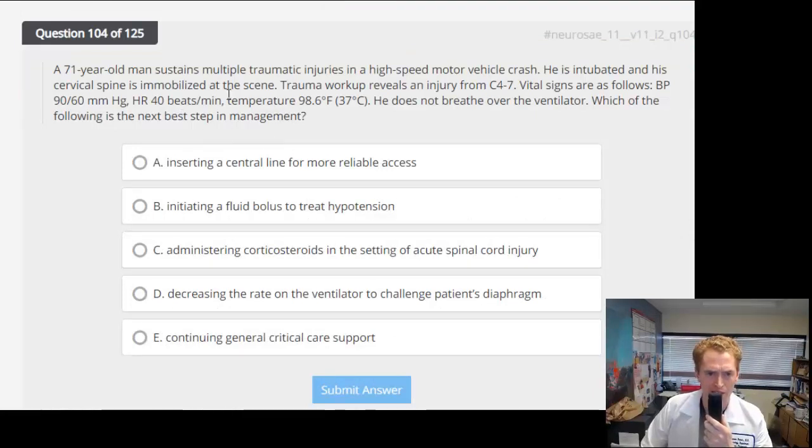Okay, a 71-year-old man sustains multiple traumatic injuries in a high-speed motor vehicle crash. He is intubated and his cervical spine is immobilized at the scene. Trauma workup reveals an injury from C4 to C7. Vital signs are as follows. Blood pressure is low, 90/60. Heart rate 40. Temperature 98.6. He does not breathe over the ventilator. Which of the following is the next best step in management?